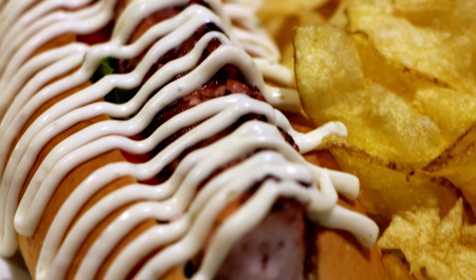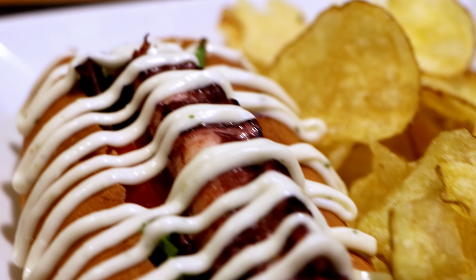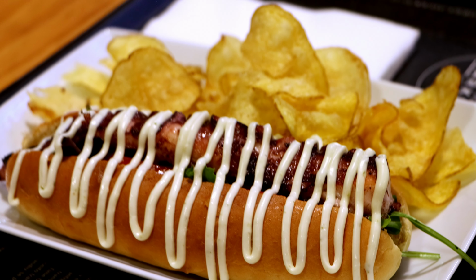We also tried an octopus hot dog. It's not considered to be traditional, but it looked promising.